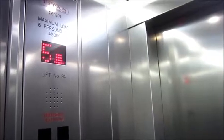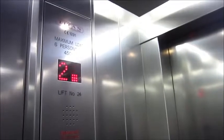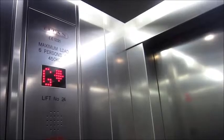That's a really nice motor noise for a generic. I like that motor. Sounds like an 80s motor. Ground floor. It's a really nice motor noise. Doors opening. You actually hear the motor noise more when you're going down to the counterweight.